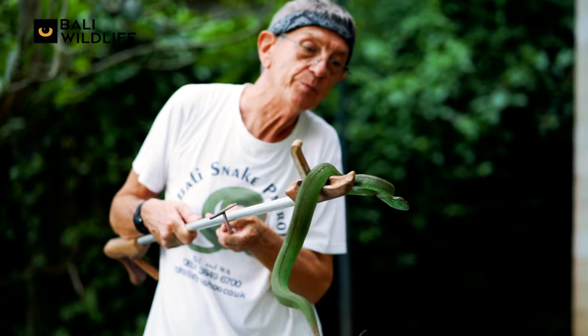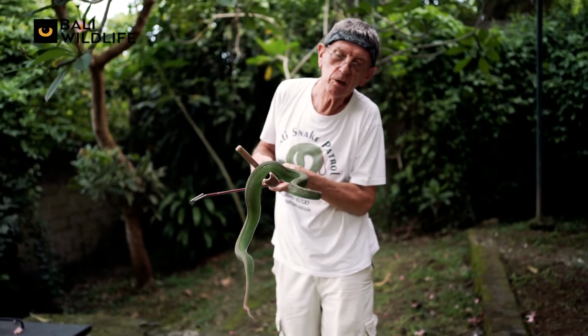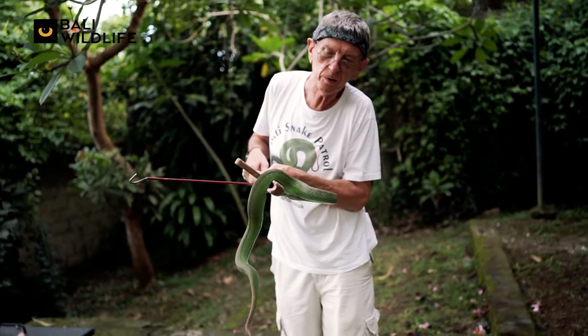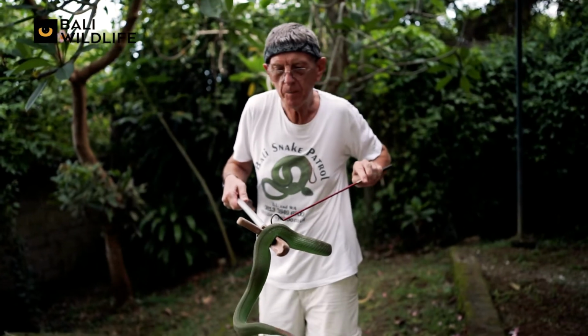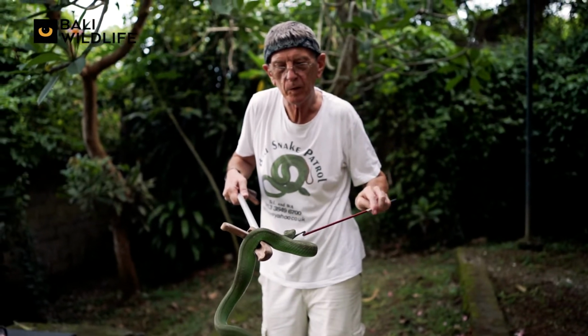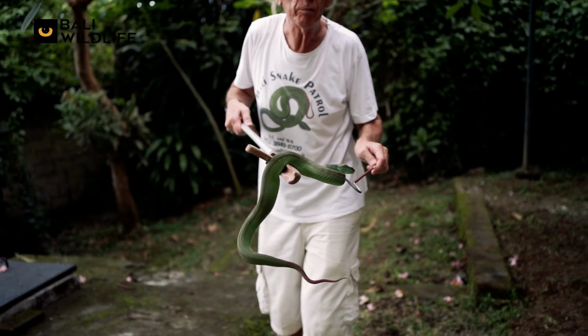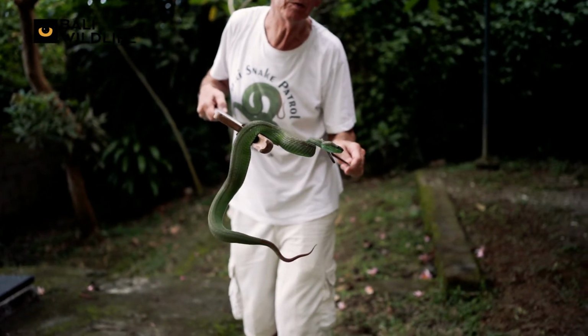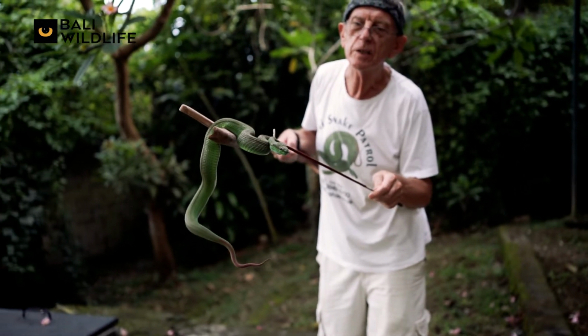And so again, November, December, January, you get lots of little baby pit vipers appearing, and they're really hard to see in the long grass or even in the short grass, which is why it's really important that you always use a bright light at night to see them.